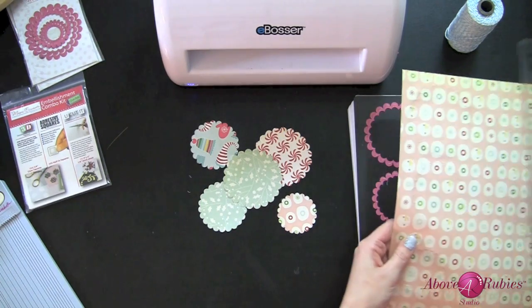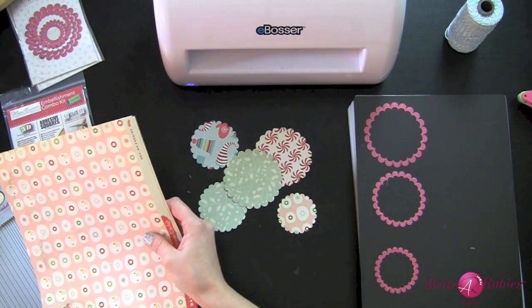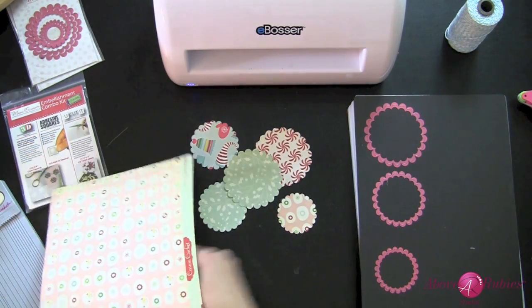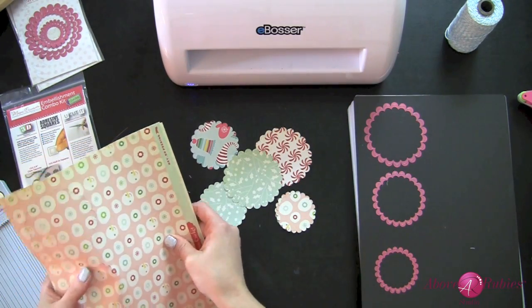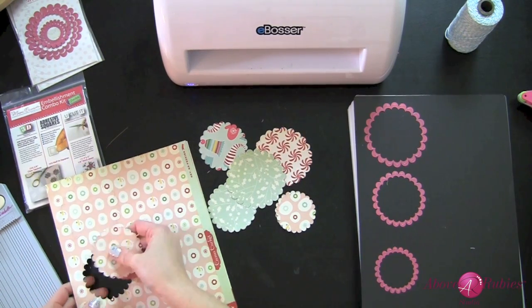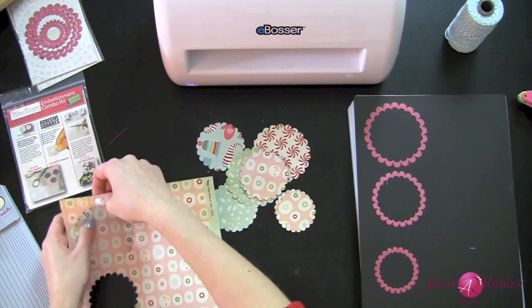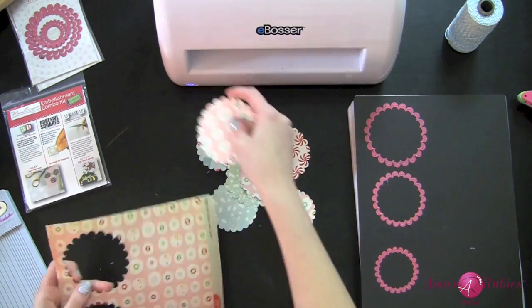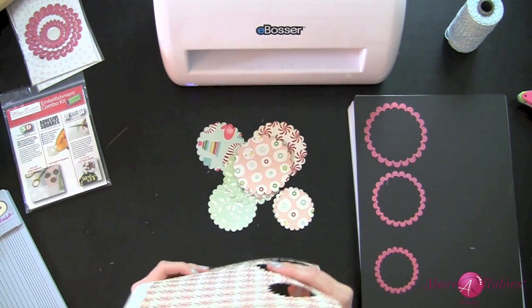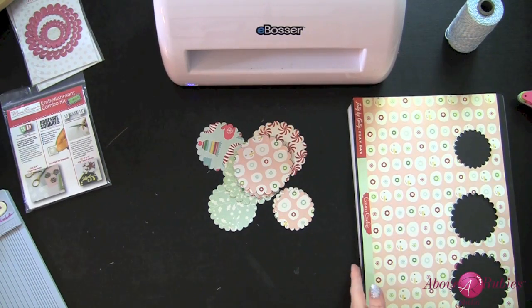So this paper is so stinking cute. They're both from Cosmo Cricket, Jolly by Golly, and they were in the, what kit was it? I think the kit actually is still available at Crafty Corner. It's a Megan Elizabeth Christmas kit. I think there's 2 there. They're very limited. We have less than 30 of each kit there on most of them.